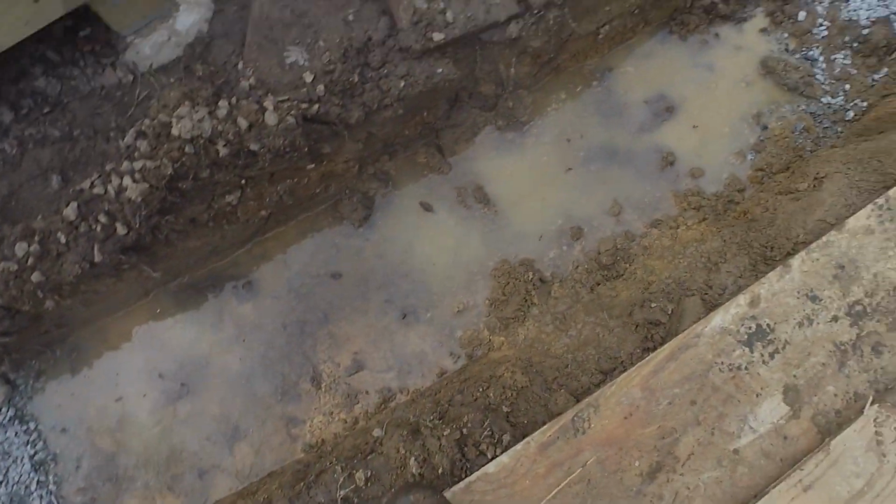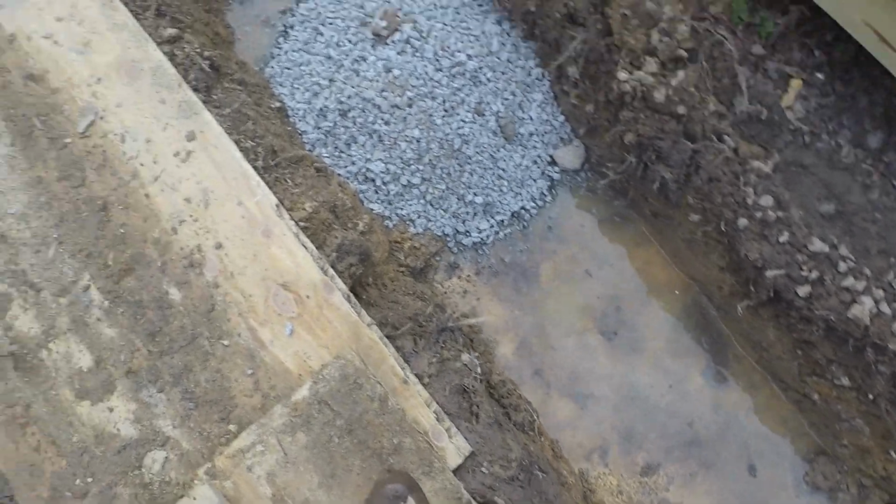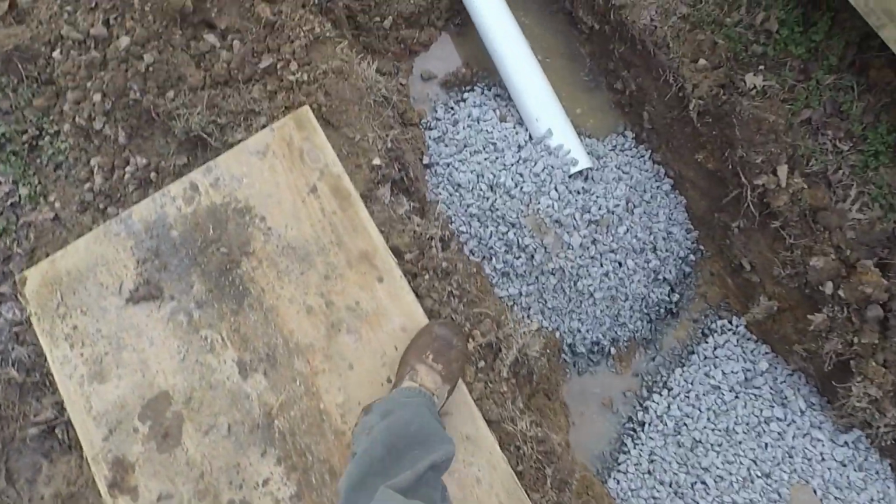We're back on this job this morning, getting some gravel put in. I wanted to show you real quick. The ditch that we dug yesterday, it was dry. Today it's wet. So that means that it's collecting water for us like it's supposed to.